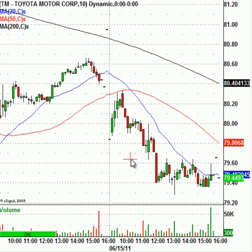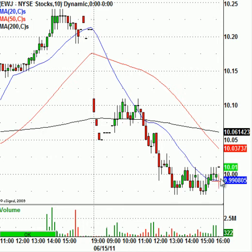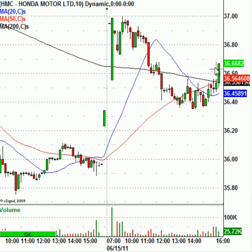You can see here down a little bit, not too bad. Closed at 79.49, pretty much right there now. The EWJ, which is the Japan ETF, is trading right around $10. But watch for early weakness in this. HMC, which is Honda Motor, you could see trading up a little bit. Honda was showing some good strength yesterday. Today it's holding up fairly well, but watch for weakness after the opening bell in a lot of these Japanese names.